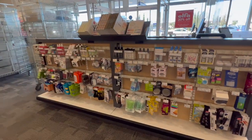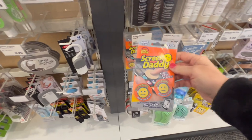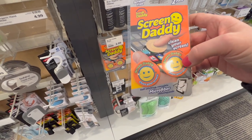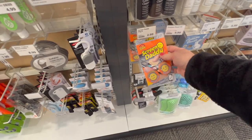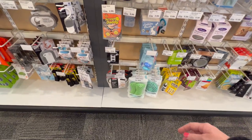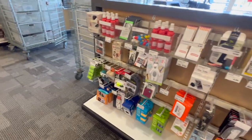Oh, they have a screen daddy. Bev, check this out. Screen daddy, clean your screen. How cute is that? It's like these little microfiber cleaning pads. I have never seen those. See, they have this kind of stuff there. Cotton buds. They've got cool stuff here, y'all. They really do. But let me show you the little lick-lick pad. I thought it was so funny.